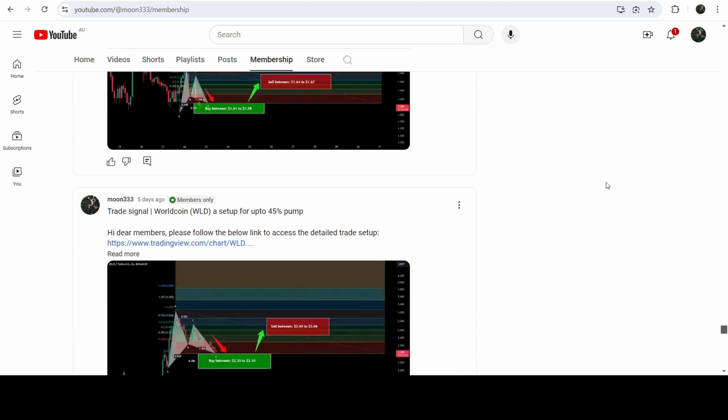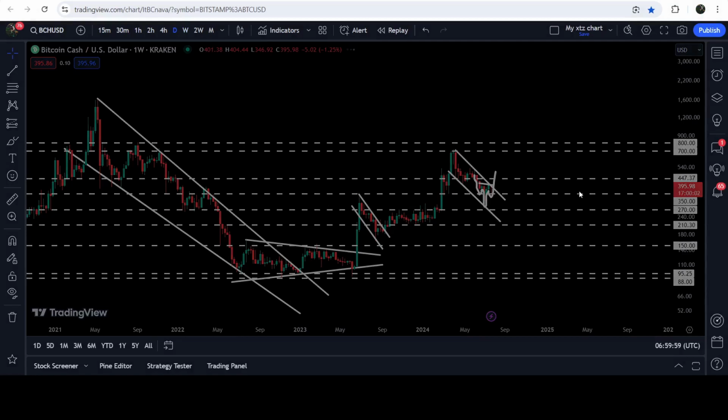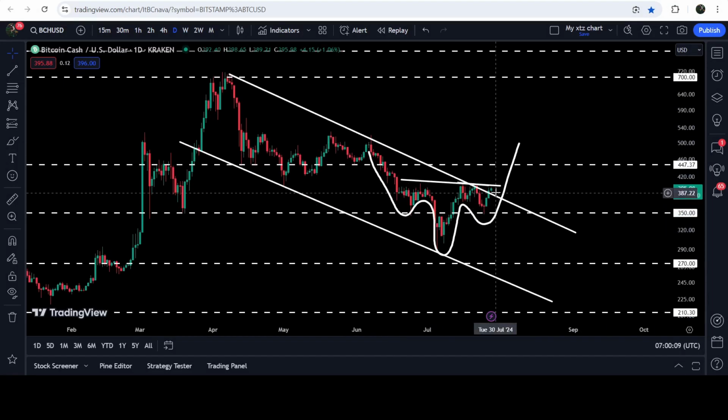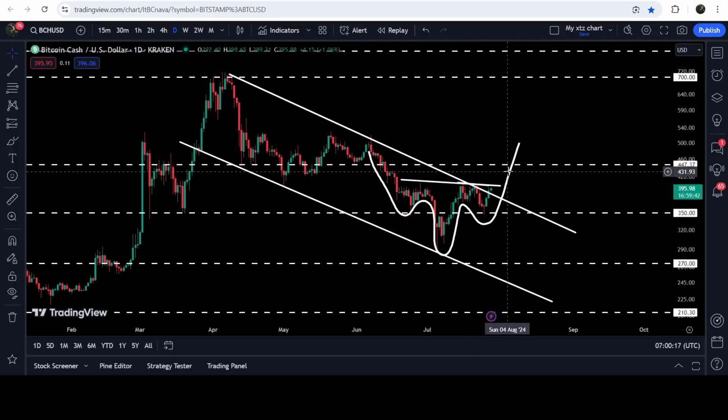Now let me take you to the live chart of Bitcoin Cash. And this is the daily time frame chart. And here you can see that for the past several days, since after 25th of March 2024, it is moving inside this quite long down channel. And now recently we have broken out the resistance of this channel, but still it is not able to break out this resistance that is a neckline of this inverse head and shoulder pattern.